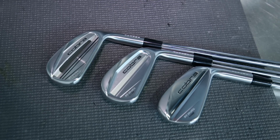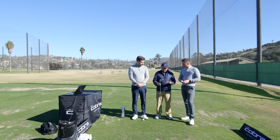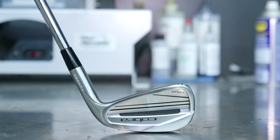Or if you guys want a full muscle back set, we make that. Or a full cavity back set, we make that. So that's a great combo set there, the CBMB. And then I'm holding an iron that Ricky's been trying out. This is cool. The King Tour. He's been playing it for a couple months, and you guys have seen him play a little bit better. And he talks about it.